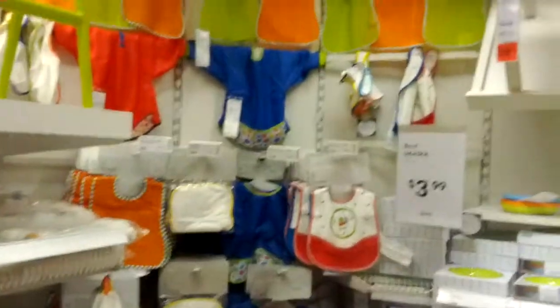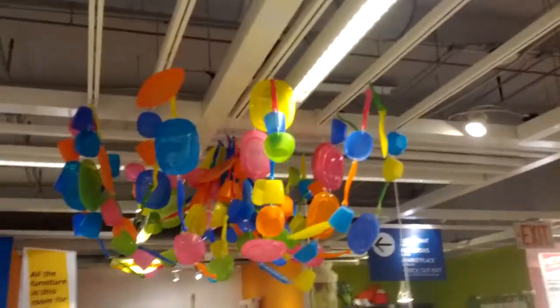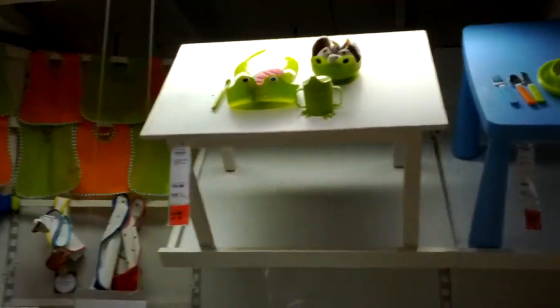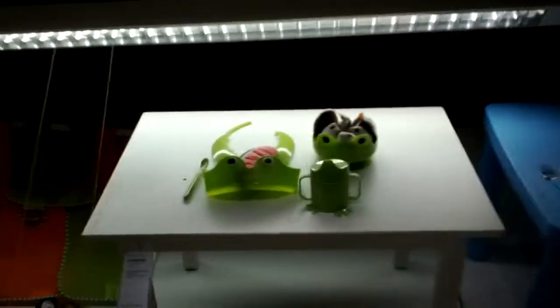You can even buy a bib for him and some plates and spoons. They have all that stuff. Didn't you see that? Oh, nice. These little tables, a tiny table. The kid tables. Look at all the frog stuff. That's fun.